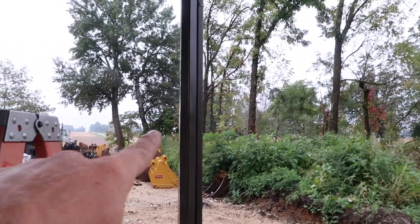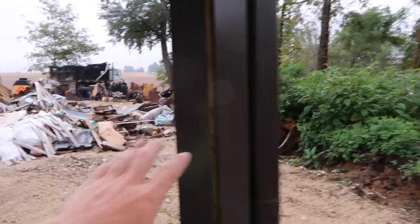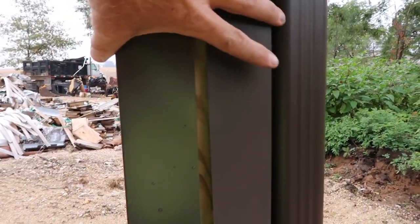So you can kind of see here, this was one that we had done before, and we're going to have to take this off. I just left it for the time being. We couldn't get them to actually close.